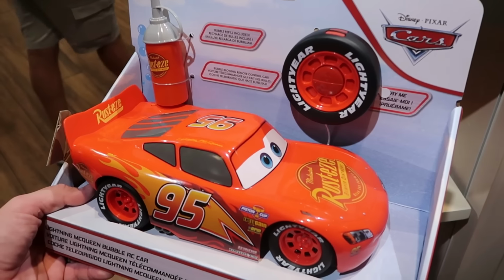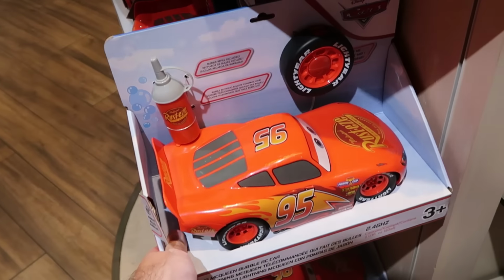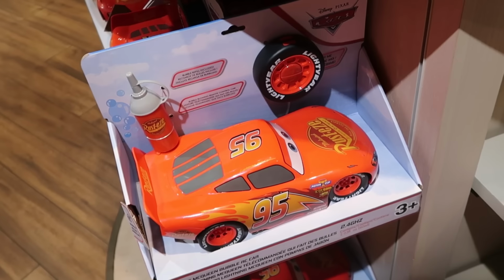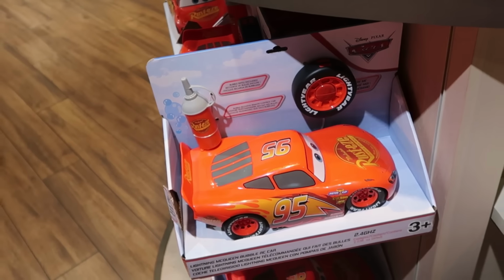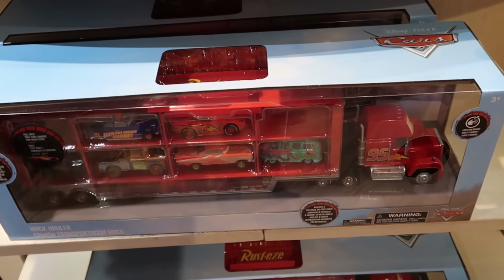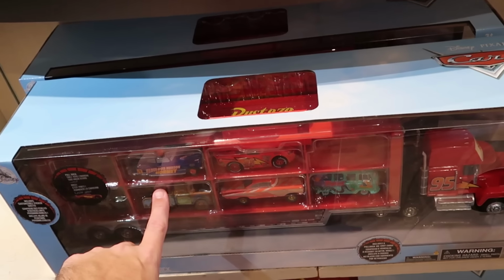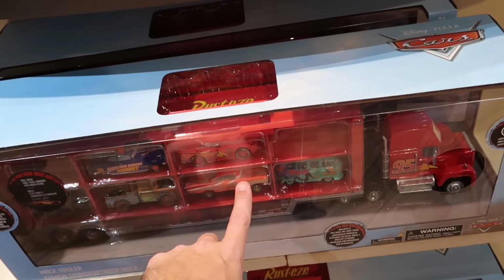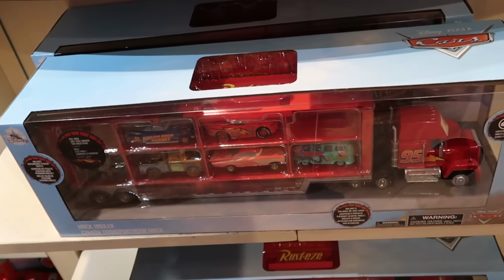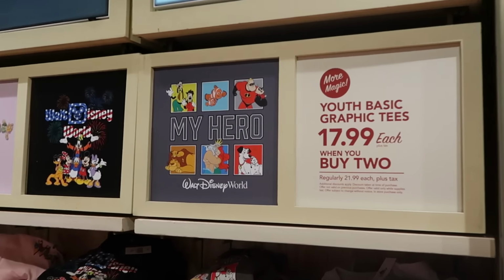It has all the stickers with Rusty's number 95 and Piston Cup. These are $50 a piece. That's the little steering wheel to make the remote control car go. And then right over here is the entire set. This is with the Mack hauler. This has all of the different lights and sound effects with the Hudson Hornet on the inside, Fillmore, Lightning McQueen, even Tomater.